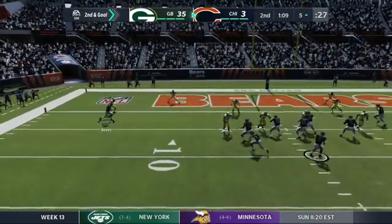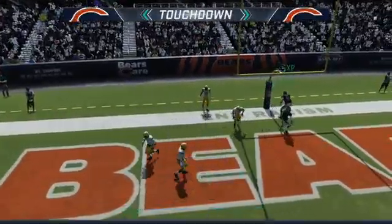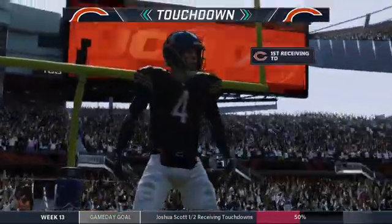Here's 2nd and goal. And that is caught. Touchdown, Bears. A 5-yard touchdown.